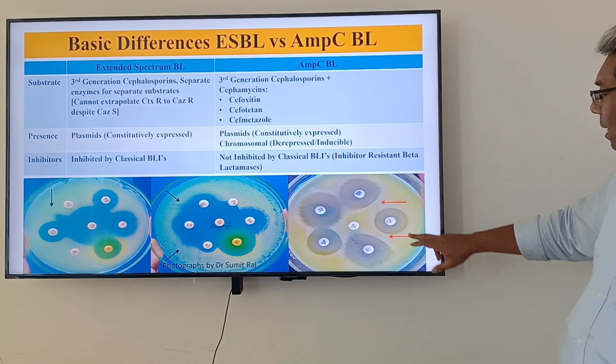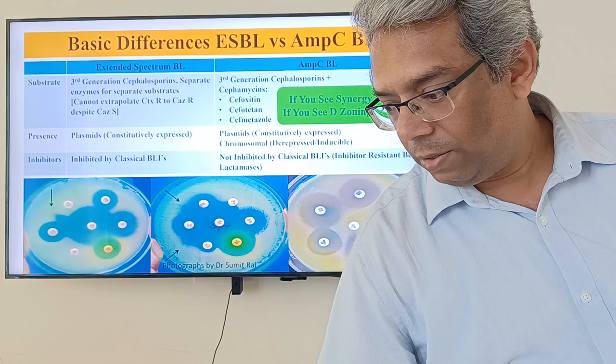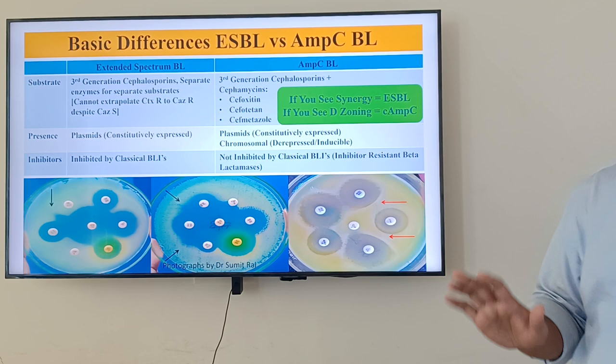It is present because of imipenem causing induction in cefoperazone-sulbactam and ceftazidime. So there is a particular pattern that you need to follow in your plates. If you see synergy, it is definitely ESBL. If you see dezoning, it is most likely a chromosomal AmpC beta lactamase.